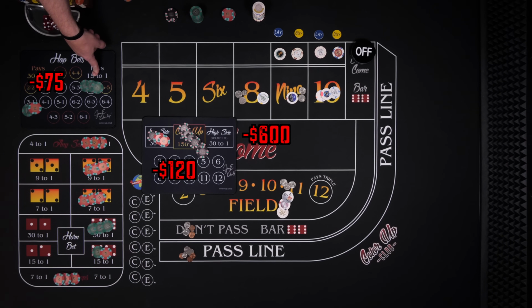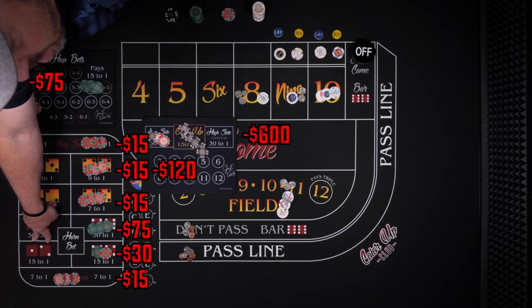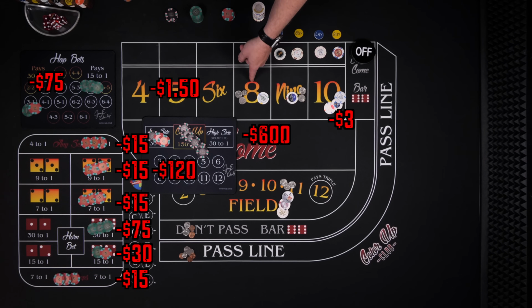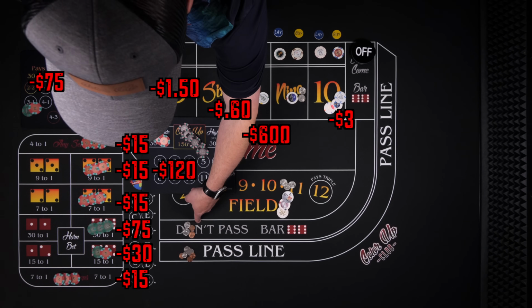They're keeping $75 here. They're keeping $15 on all these bets here. They're keeping $30 on the 3 and the 11. They're keeping $3 every time you place the 10. Make sure you're always buying the 10. 5 and 9, they're keeping $1.50. Here on the 8, if they make you make that $18 bet, they're keeping 60 cents. Here, they're only keeping 43 cents.